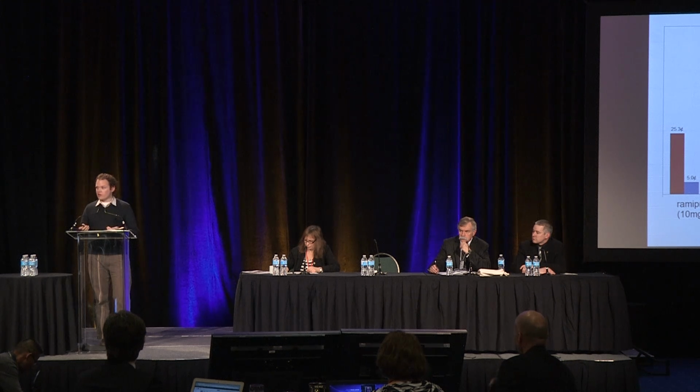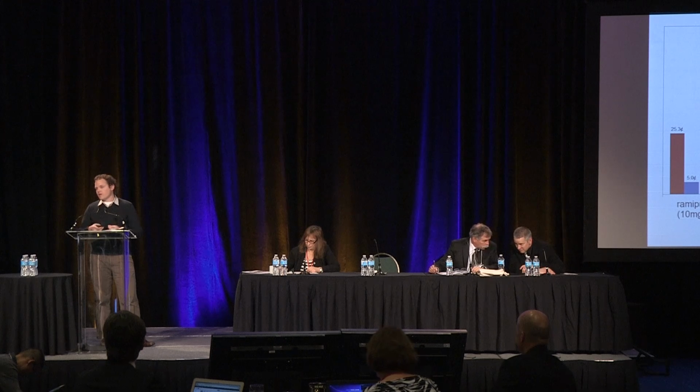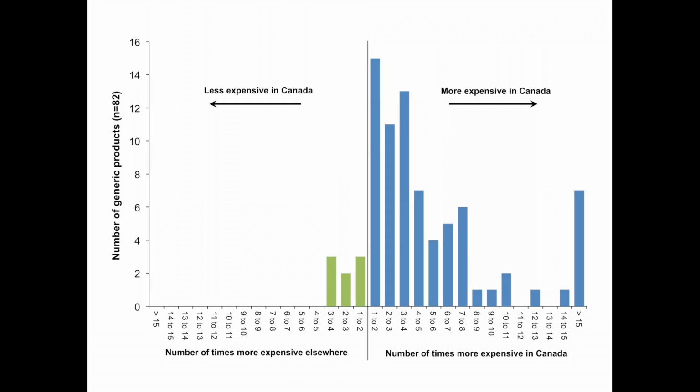The percentages aren't very good at getting us close to what we might think is the marginal cost of production, which is actually where we want to be close to. This slide shows you the top 100, just making the point that I didn't just select a few in the last slide that sort of make my point more strongly. So this is the top 100 drugs in Ontario by volume. On the left-hand side is the number that are less expensive in Canada and the degree to which they're less expensive, so 1 to 2 times, 2 to 3 times, and so on.